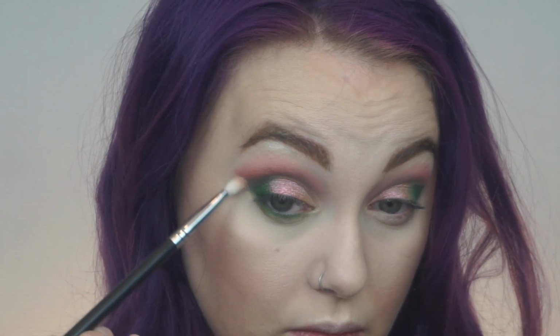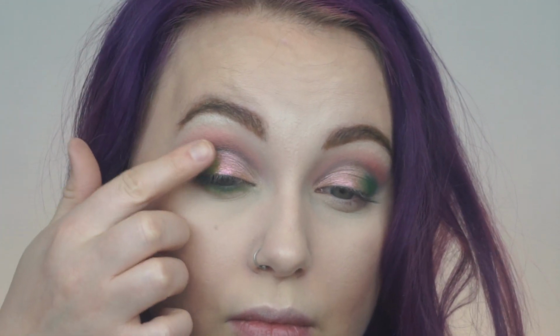After I finished the second eye, this look was just looking a little flat to me. So I went in with the shade Huchera and I placed that right where the pink and the green overlapped. And it was so interesting because you could only see it in certain lights. It's so beautiful.